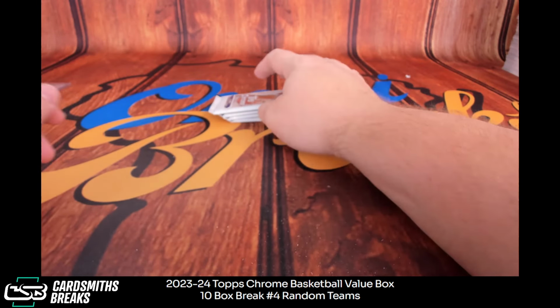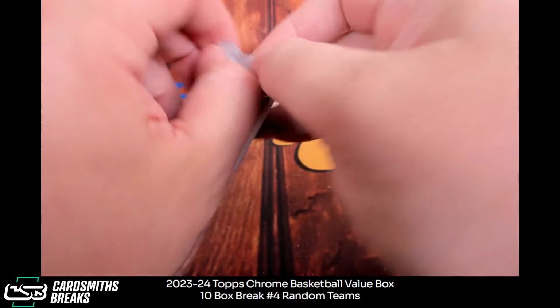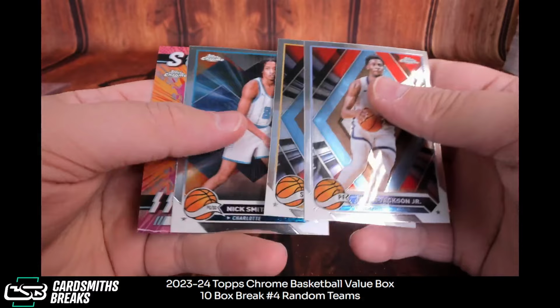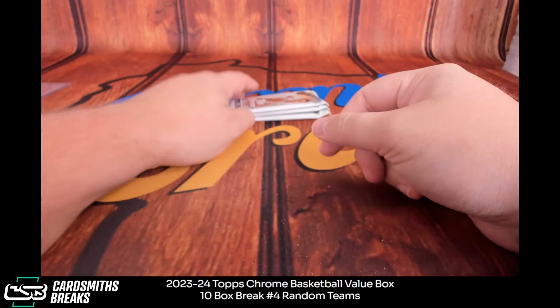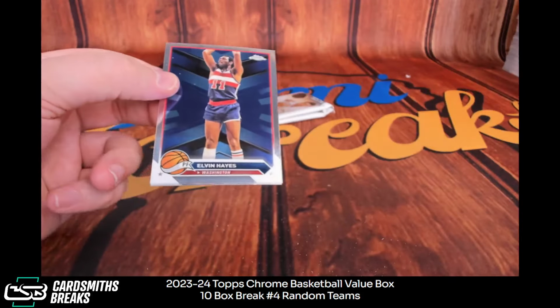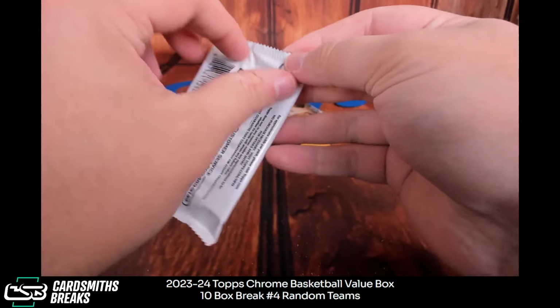Hey, Psionics. You have the Bucks, the Clippers and Nets combo, the Warriors, the Sixers. I think that's it. You've gotten some fun stuff for the Warriors and the Bucks, and a couple good things for the Clippers and the Nets, actually. Simon's Pink, Sudden Impact. Tobias Harris, Green, for the Sixers.